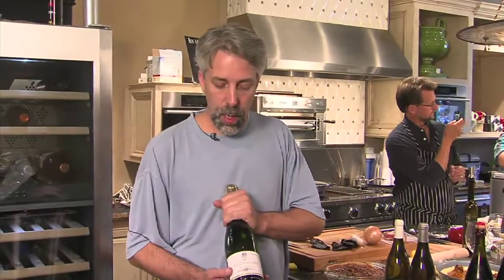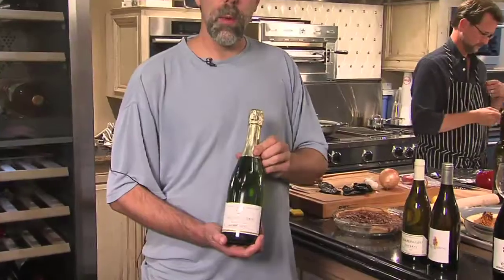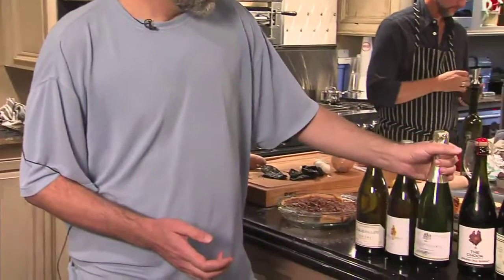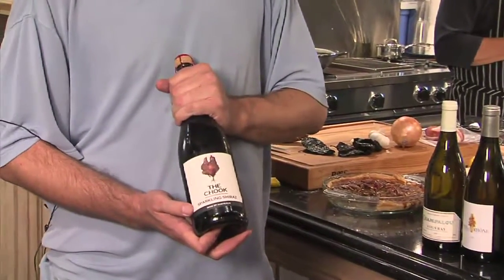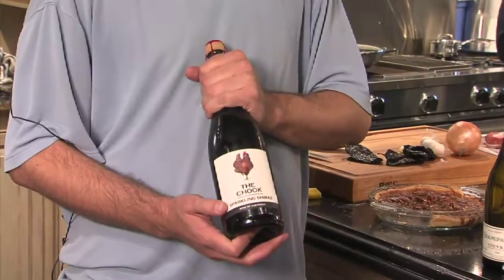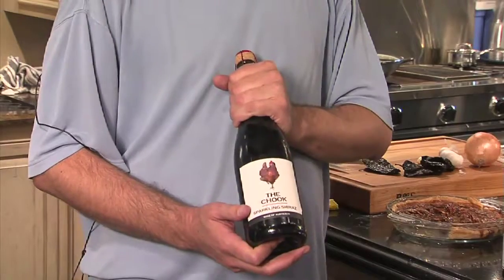Bubbles at the Thanksgiving table are always welcome, bubbles go with everything. So what I chose is a little Beaujolais bubbly here called Effervescence from Nicole Chanrion in France. It's really light and refreshing, and Beaujolais is a great wine to be drinking at this time of year. Another one I chose is the Chook Sparkling Shiraz. These red bubbles are just one of my favorites. This is the other wine that I always bring every Thanksgiving. I bring three wines usually. The Sparkling Shiraz is one of the best.